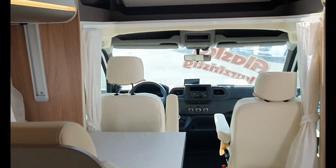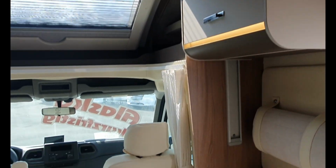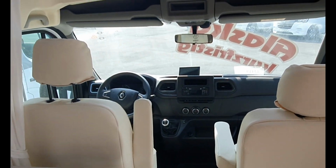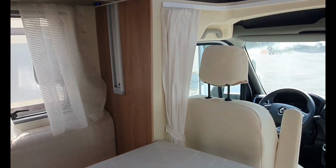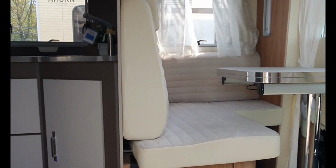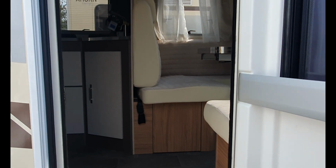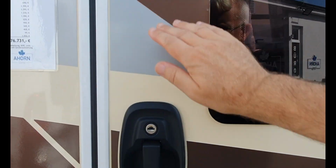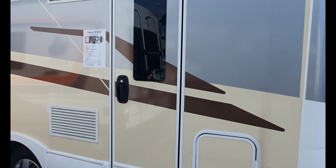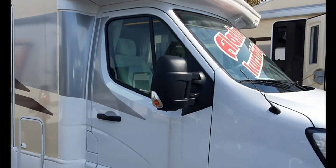So in my opinion, this vehicle is the most attractive vehicle in the Ahorn range. It is a little bit more expensive, but not a lot more expensive than other vehicles. And I think that the bed solution is a good one. The reason I think of that, I'm not so keen on the electric. I've seen things that could go wrong with it, although there's very few complaints of them as well.